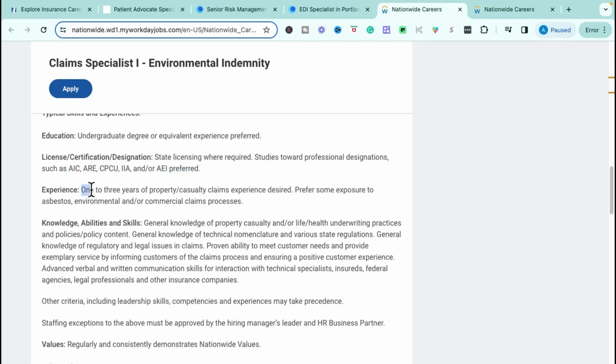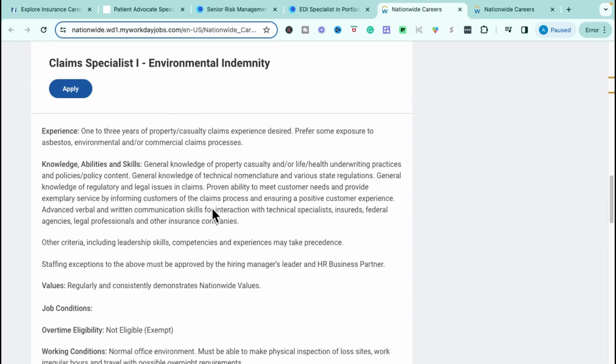Experience-wise, they are looking for 1 to 3 years of property casualty claim experience, so it's a plus if you have it. They prefer some exposure to asbestos, environmental, and/or commercial claim processes. Now, knowledge and skills: general knowledge of property casualty, which is property claims in a nutshell, just understanding how properties work, or life health insurance, right? Underwriting practices and policies as well.